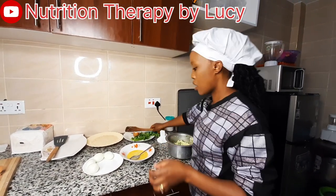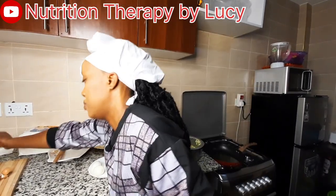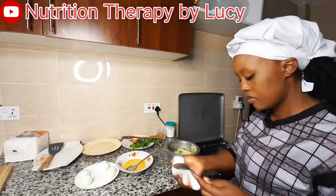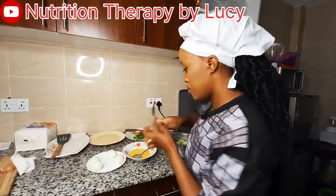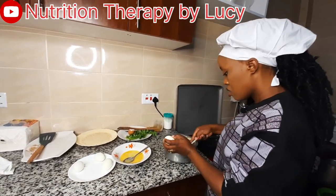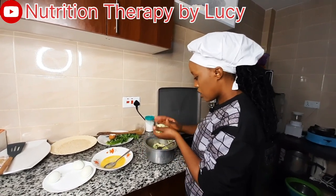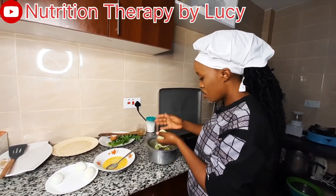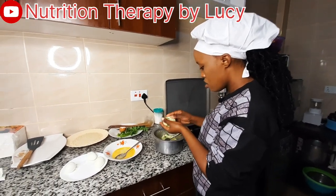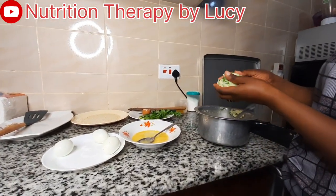Now it's time to coat our eggs. Now it's time to coat our egg with potatoes. Just make sure your hands are clean. I don't think there's anything else you can use to coat, if not bare hands. I doubt it. So just make sure your hands are clean.